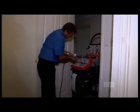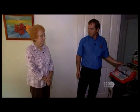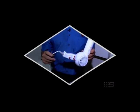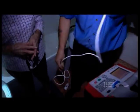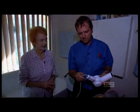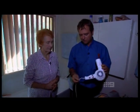So, Iris, had you not had this checked, this could potentially have been dangerous for you. Into the bathroom, and it's Iris's 15-year-old hairdryer that has some split ends. And this is something that you should never use again. Oh, goodness. As you can see... Oh, dear, I didn't notice that before. There you are. That's obviously very dangerous. No. And that would be a fail straight away.